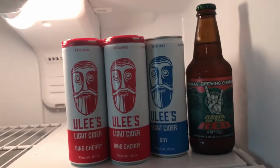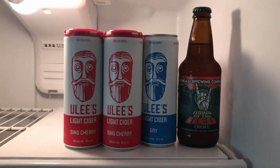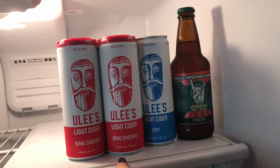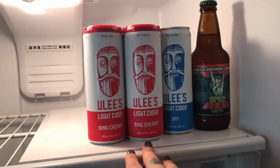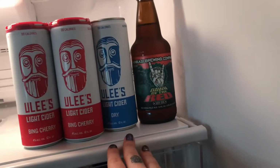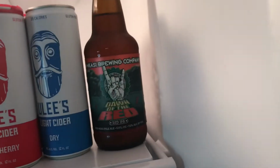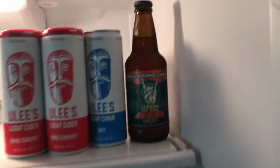Over here, I got some cider. I love cider. I drink so much cider, admittedly. This brand is at one of my little local grocery stores by one of my work, and it's been on sale recently, so I've been buying them, like all the different flavors. I haven't tried this one yet. I'm really excited. And I don't know, I think it's an IPA. Also my boyfriend's. I don't drink beer.